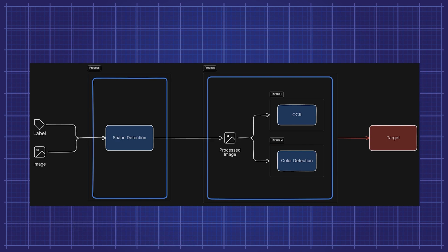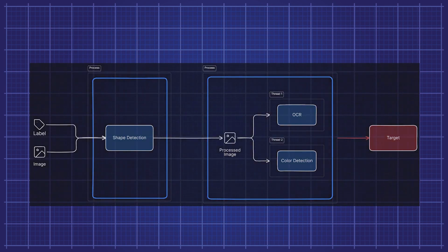By running YOLO in the first and the OCR and color detection in the second process, we are giving each process its own memory and resources. This ensures our both core functions are separated, don't directly interrupt each other, and still stay connected for an affordable performance trade-off.